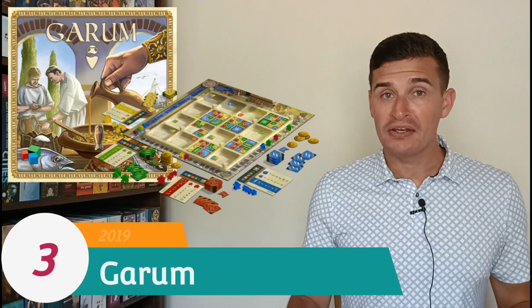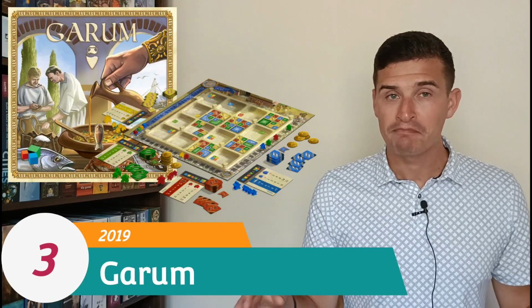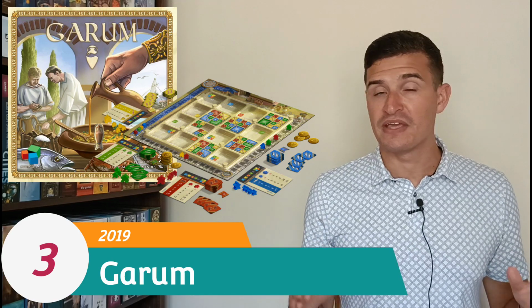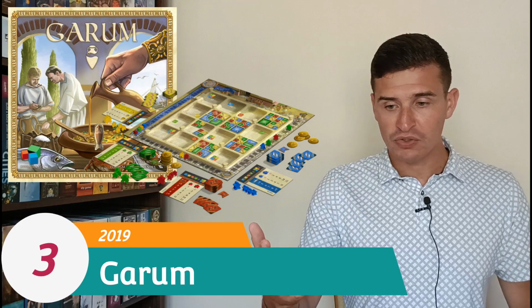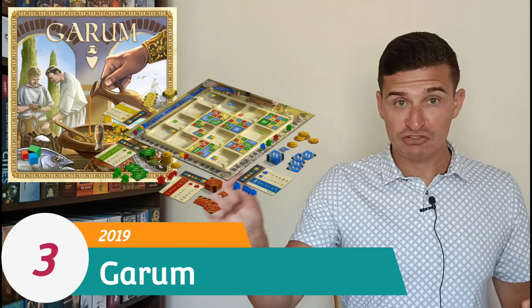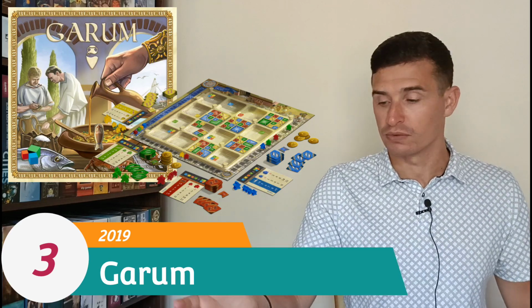At number 3, I have Garum, which might not look like much because the box cover and the artwork and graphic design might look a bit beige and boring to a lot of people. However, the gameplay here is fantastic, as this is essentially an abstract tile placement game. Each round you are going to draw a tile, which will say in this round you're playing in this particular segment on this big grid, which is the main board.